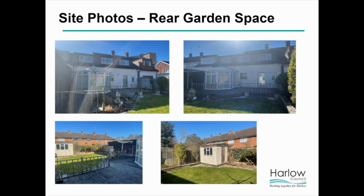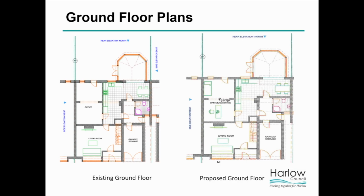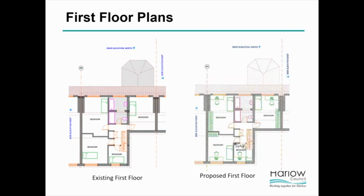You'll note one of the comments from the objectors refers to there not being much space because of the shed, but officers consider it quite a large rear garden for the size of the property, certainly bigger than a lot of properties. So the existing ground floor is as it is at the moment, with no alterations. At first floor the bedrooms would be retained as bedrooms, and the front one would be converted to a staff office.